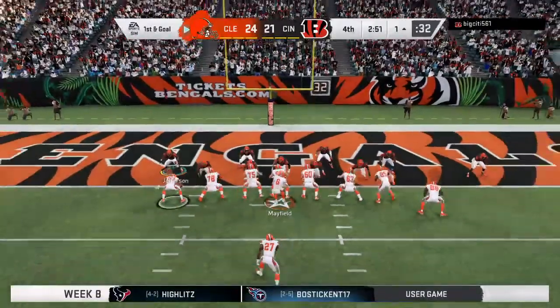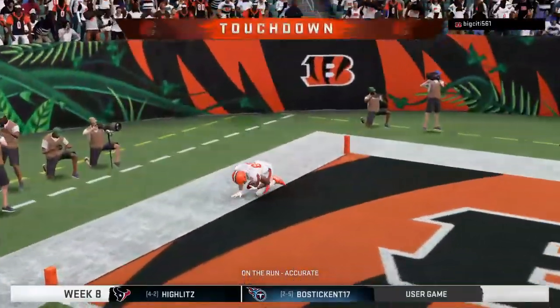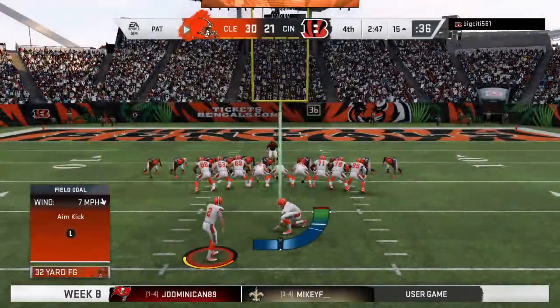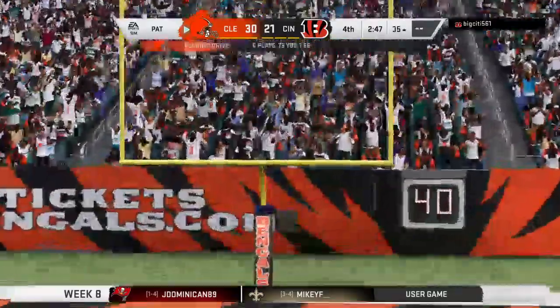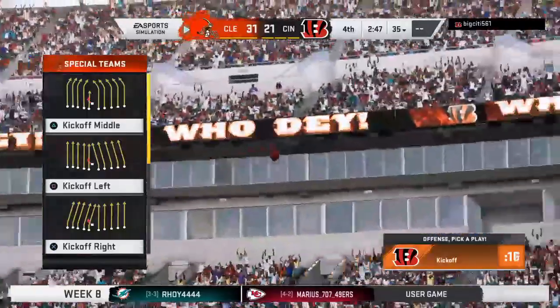So the ball's moved to about the 1 after the penalty. 1st and goal. Dancing to his left. As his guys are in for 6. And the Browns are going to tack on to their advantage. Seibert on for the PAT. And his guys will take a 10-point lead. Makes the score Browns 31, Bengals 21.